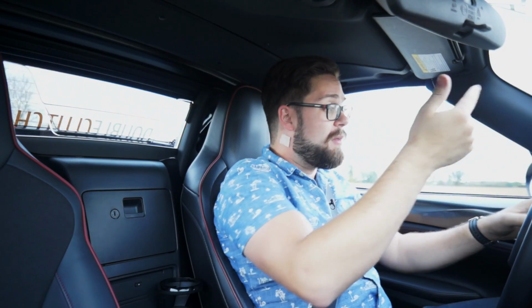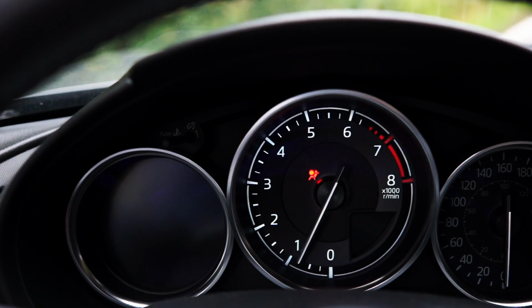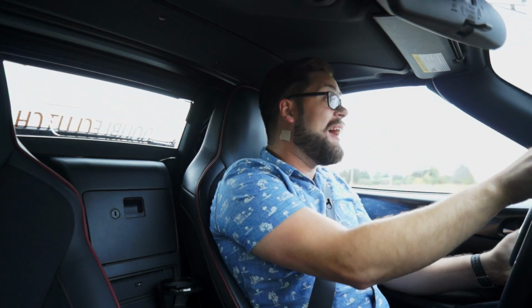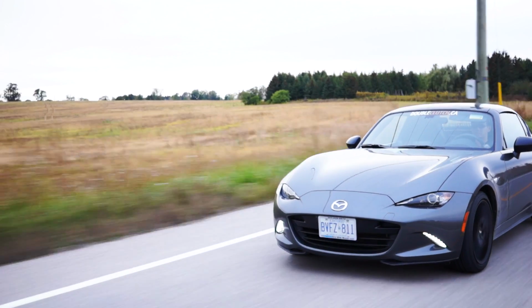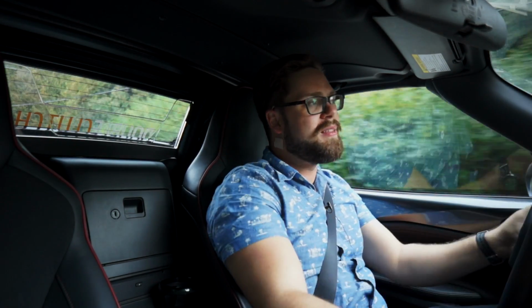I've got my mileage read out here, which, by the way, is giving me 7.5 liters per 100 kilometers in the city and the highway combined. That's pretty impressive, and it's read out on a nice little digital display. I have an actual handbrake, and I have what is as good as any Miata chassis ever made. There's nothing in this car that's unnecessary. So what you get is a car that feels as fun as any Miata in the past.